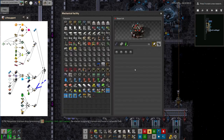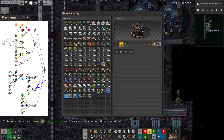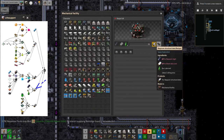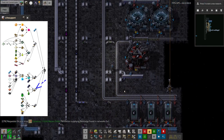The next one, this Naquium structural data, only required Naquium ingots, data cards and lube. And I've got lube on the bus, on the train system, so I just brought in a train full of lube. We've got the data cards, so they're coming in by train. Naquium's coming in by train. Bang. Done. That was easy. That made a nice change. And there weren't even any weird outputs. This one was strangely easy. I almost wondered if I got it wrong. But no, we've got the data cards coming out of it there.